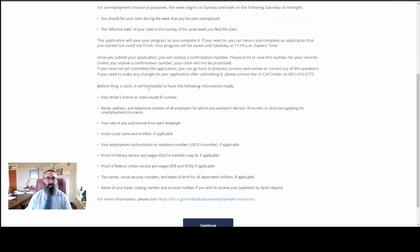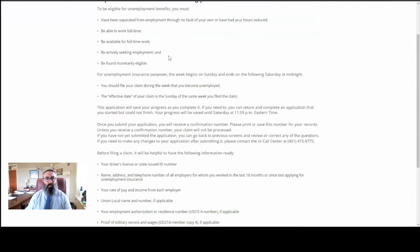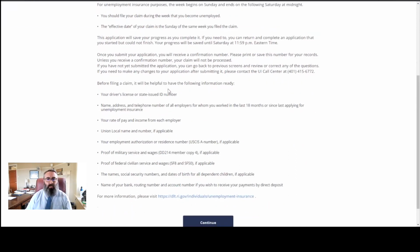So let's see, it's telling me to be eligible for unemployment, I must have separated from employment through no fault of my own or had my hours reduced. I'm able to work full-time. I'm available for work full-time. I'm actively seeking employment. And I have to meet the monetary eligibility. That means I had to make so much money over a period of time to be eligible. Let's see. The application will save the progress as I complete it. That's good. You can return and fix it if it doesn't finish. Once I submit it, I'll get a confirmation number. Okay, good. You need to get the confirmation number or your claim is not processed. That's very important. Get the confirmation number.